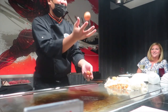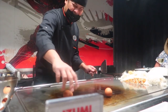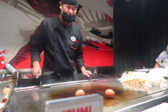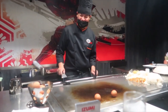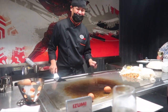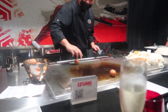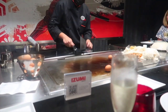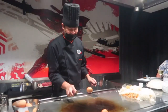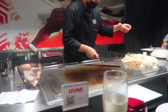Okay, last one. Japanese basketball. Rolling on the griddle. Three, two. Up in the air. One turn. And here comes the bouncing.